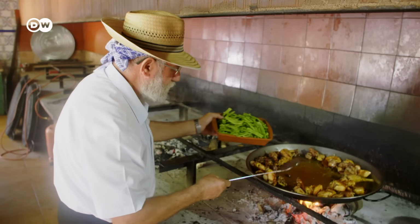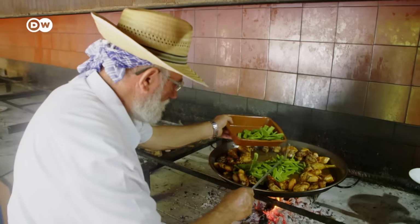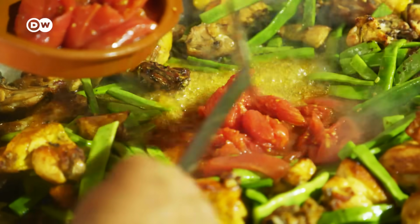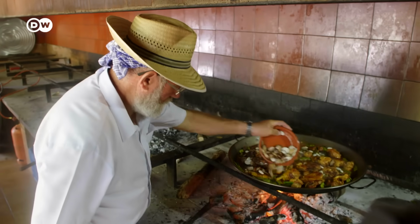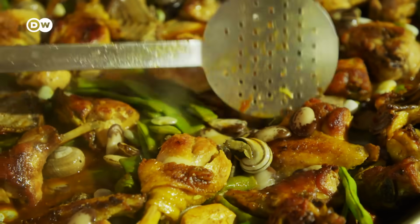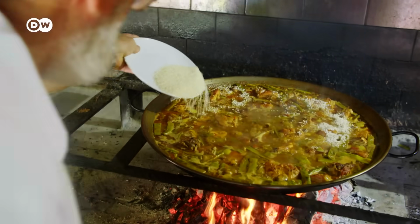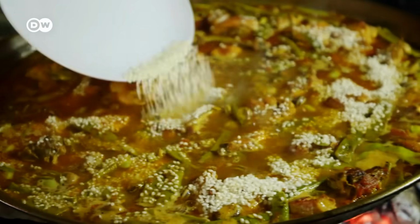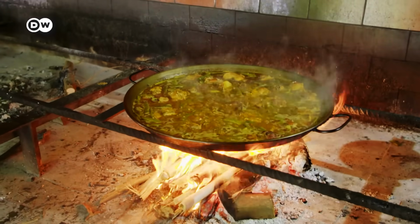Traditionally, paella is cooked over an open fire. First, the meat is seared in olive oil, green beans, tomatoes, and a local specialty, the white garrafón bean. Snails are also typical, though they're not a must for a paella valenciana. Next, water and the regional round grain rice are added. The rice is cooked until it caramelizes in the bottom of the pan, forming a crispy layer called socarrat.